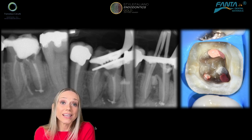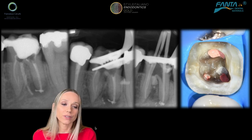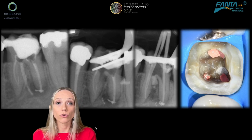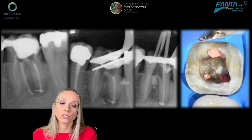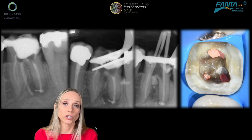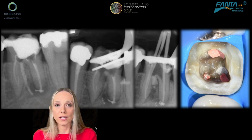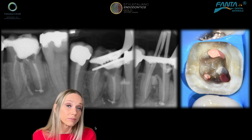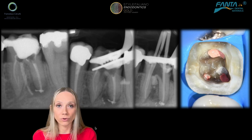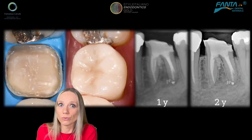And these are some cases that I did with this technique. The case on the left is the preoperative that I received from a colleague that referred this case to me because he just missed one root canal opening, did the perforation and put a thermofill into the perforation. So my tasks were to repair the perforation after having removed the foreign body from the periodontium and then shape, clean and fill because I had to do the retreatment.